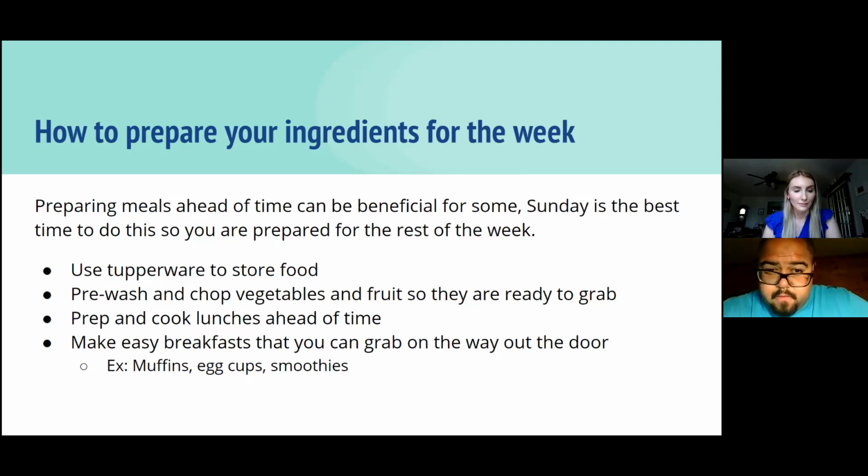If you are someone who takes lunch to work or to school, making a lunch the night before, or making a few lunches a few days in advance, will help make your mornings go a bit smoother.